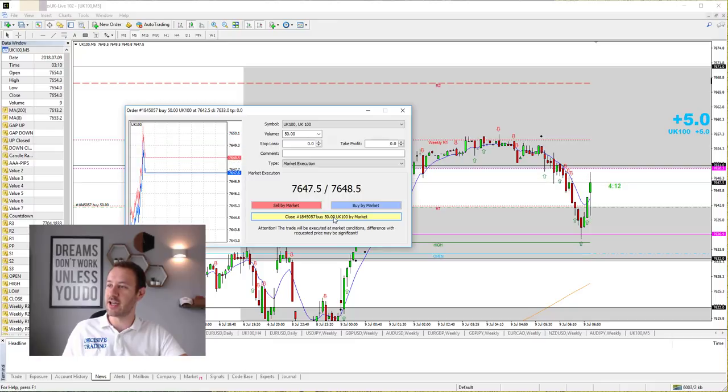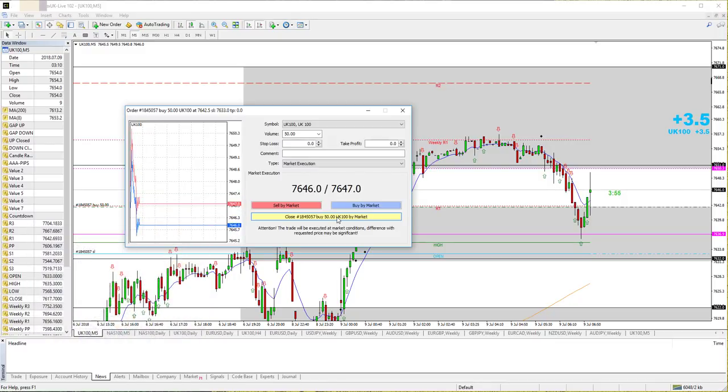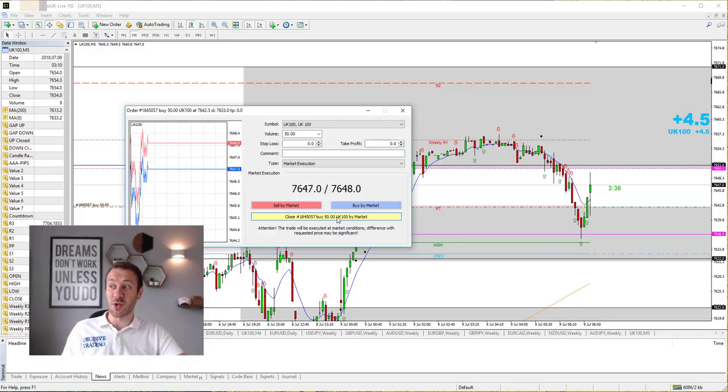Okay, so we're at 6.5 points. I want to give it a little bit of room to sort of bounce around. So now we're holding very strongly at that level. So I'm not really doing anything here. When I go quiet, it's just because I am a guy. I can't really do multiple things at once. I am watching the trade, just looking how it is developing.